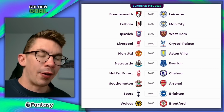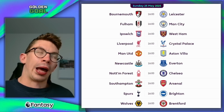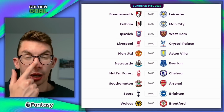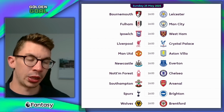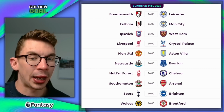I thought I'd start very, very basic and just look through the fixtures we've got, right? And I think things to look out for in terms of players to pick and teams to target are teams that are either playing teams that have been relegated already, so the bottom three. We know in the Premier League there's a big gulf between the bottom three and the rest of the league. And also, I'd say teams that have something left to play for.